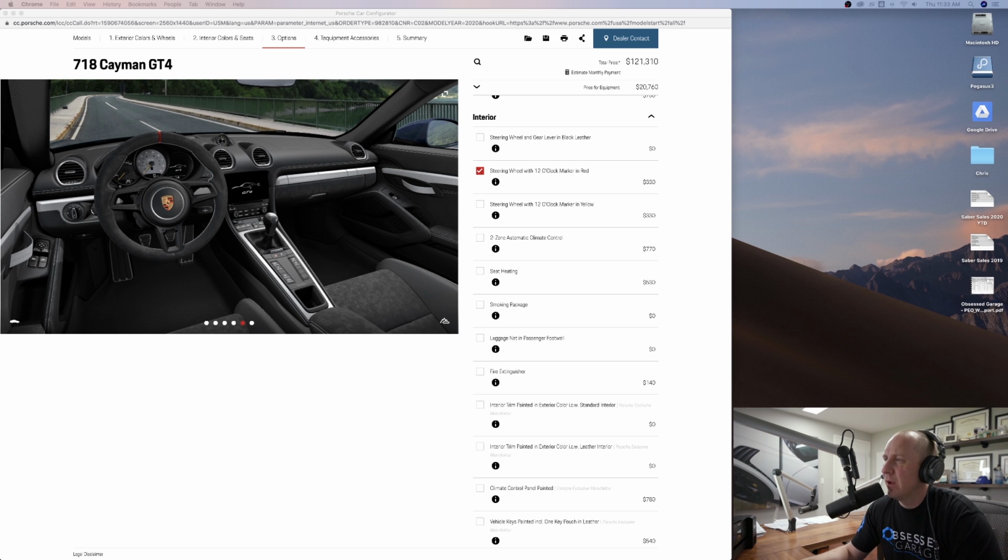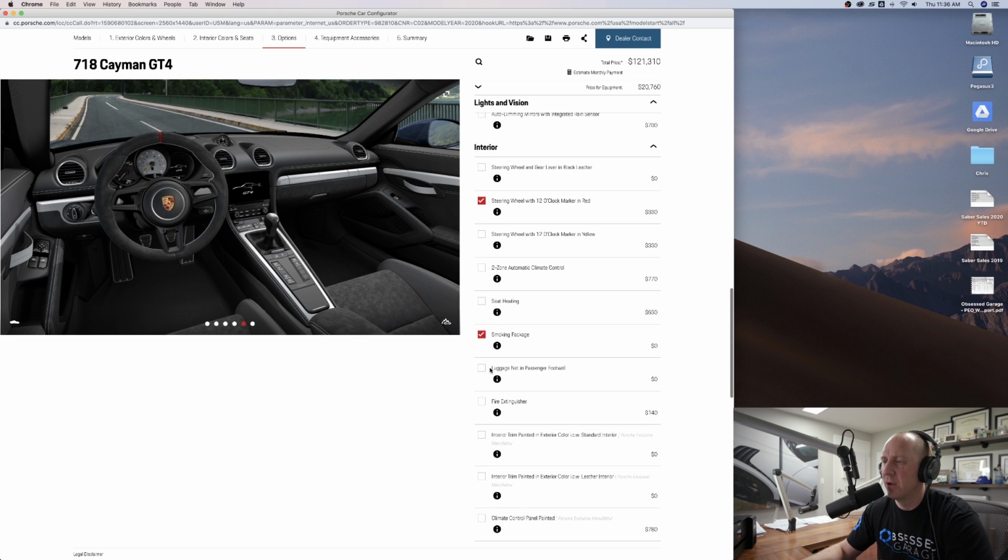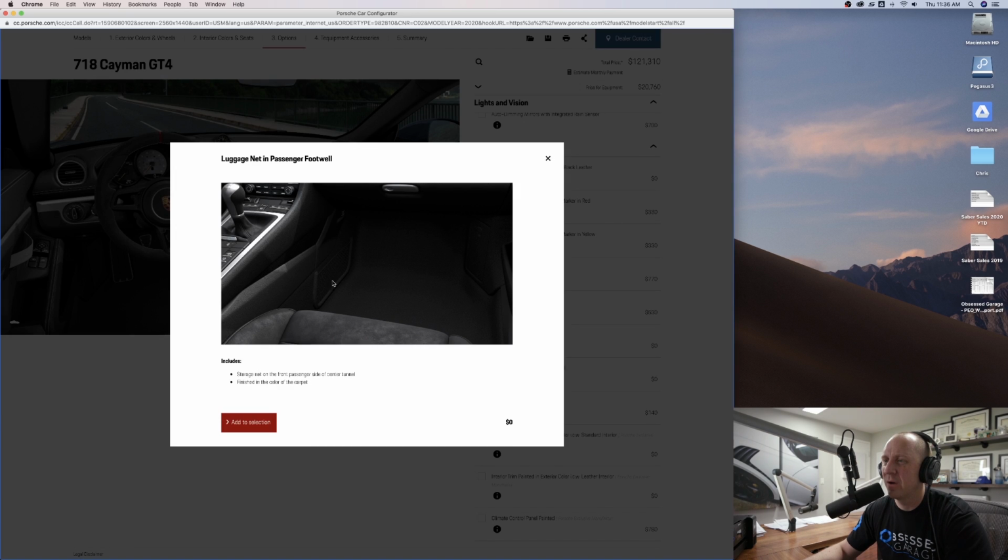So we talked about the red 12 o'clock marker and talked about seat heating. I guess depending on where you live, seat heating would be useful. I'm not interested in that, so we'll scrap the seat heating. But the smoking package is something, it's a no-cost option, makes a big difference. It adds a power outlet to the center, and notice it adds that cap or cover instead of just an empty cubby. It makes it a clean-looking, little covered area. So that's a must on pretty much every Porsche. And you can choose to put the luggage net in the footwell or not. The luggage net goes right here.